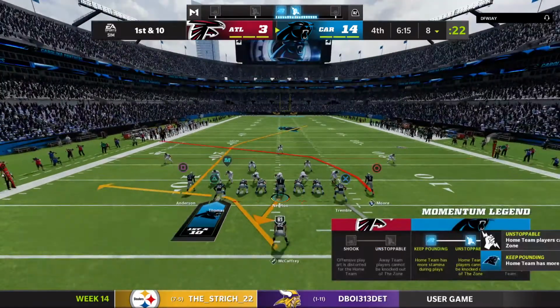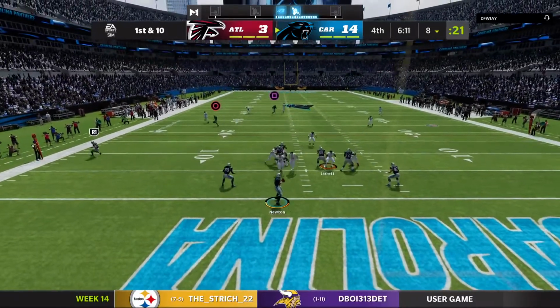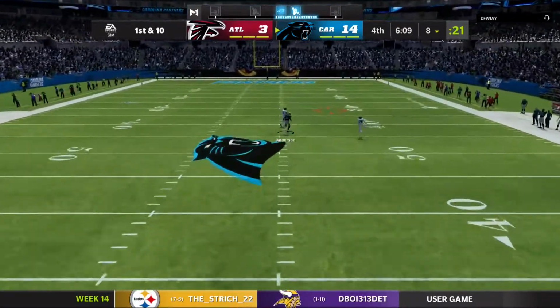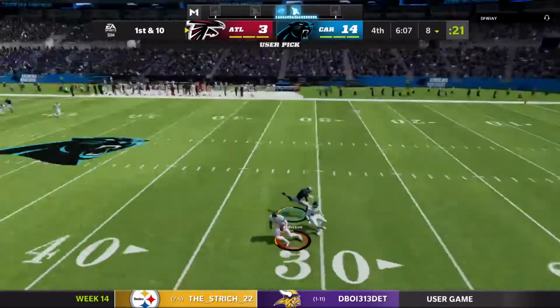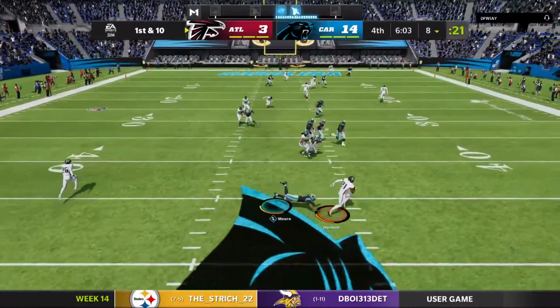Now following the interception, here's Newton. He's going to air one out for Anderson. And intercepted. Maybe the turning point they need. Picked off by Duron Harmon.